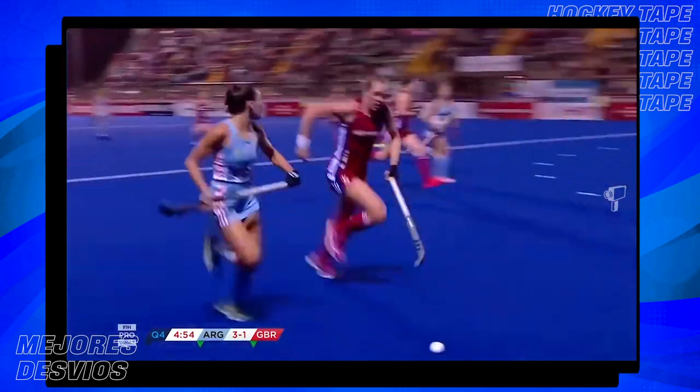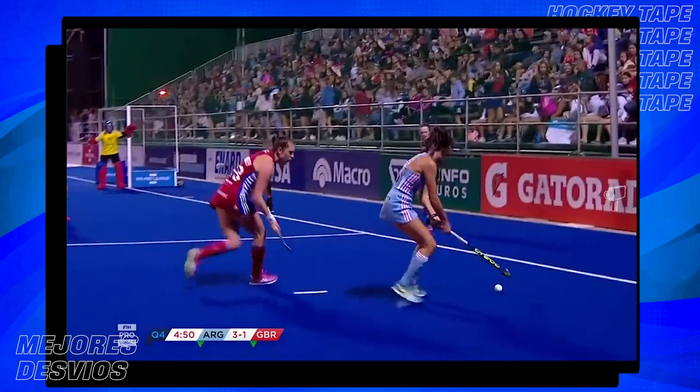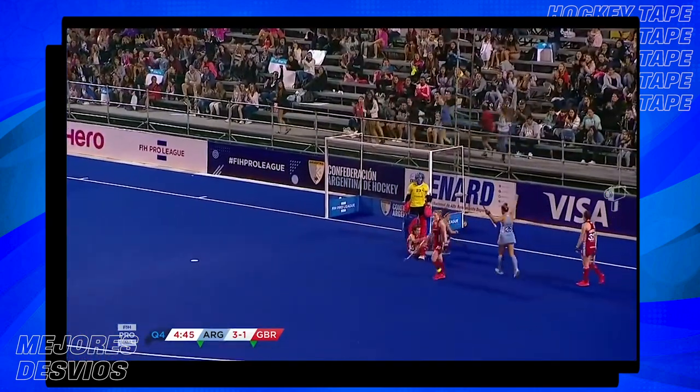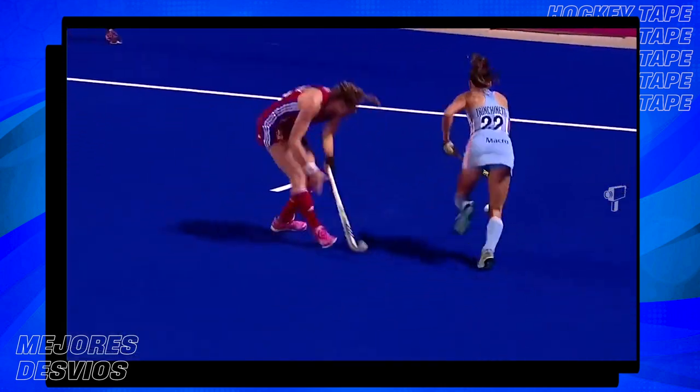gas in the tank now. Argentina aren't done here. Into the final five. It's a little move from Trinchinetti. Makes some space for himself. There's the deflection. And it's ended up in the back of the goal. Granato's got a touch on it. And it's another belter.